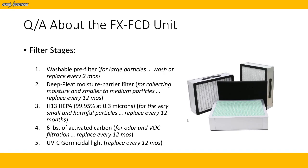We feature 5 stages of filtration. It's important when you're developing filters that you go through stages. As we discussed earlier, it's important that the filters don't clog too soon because they will face load and blind, and that reduces the airflow, the efficiency and effectiveness of the airflow, and clogs the filters, and then you're replacing expensive filters quite frequently when they're clogged with larger particles. So we go through stages.